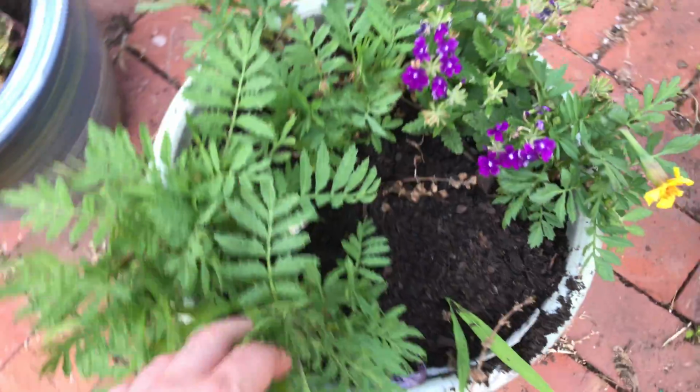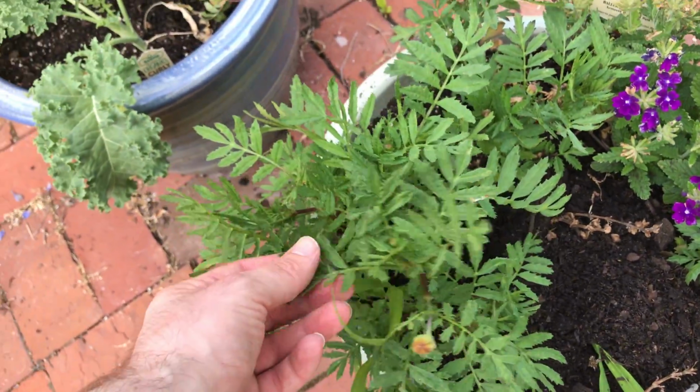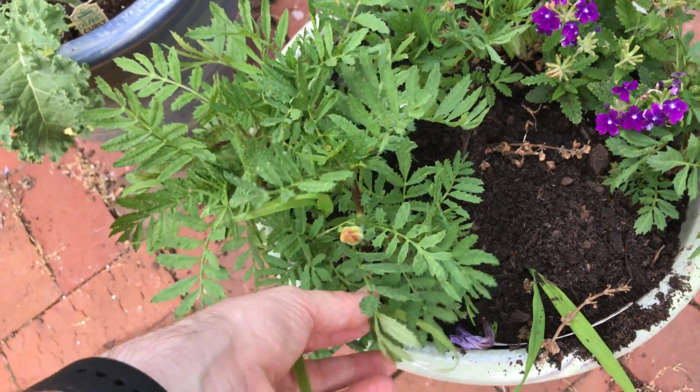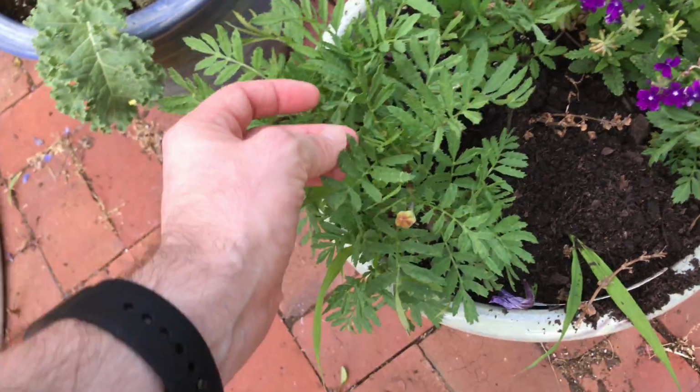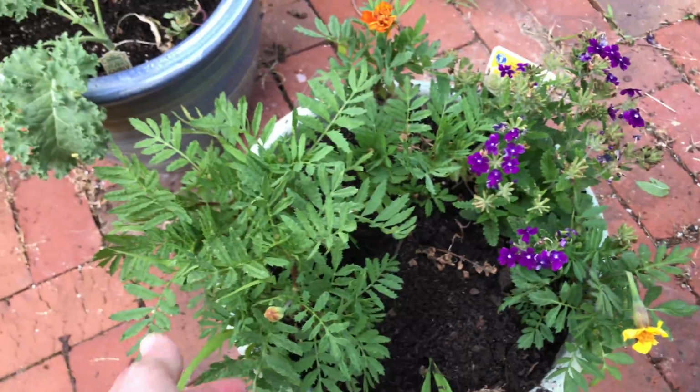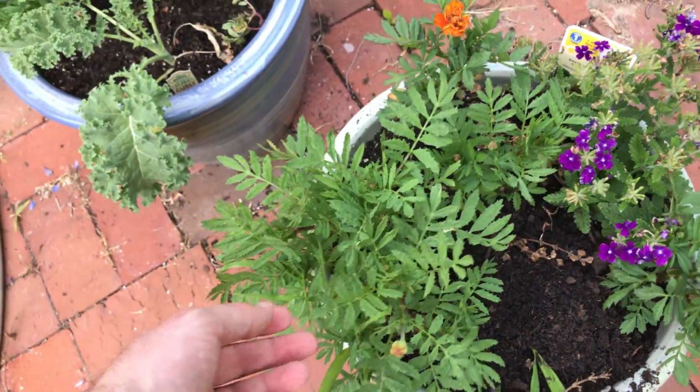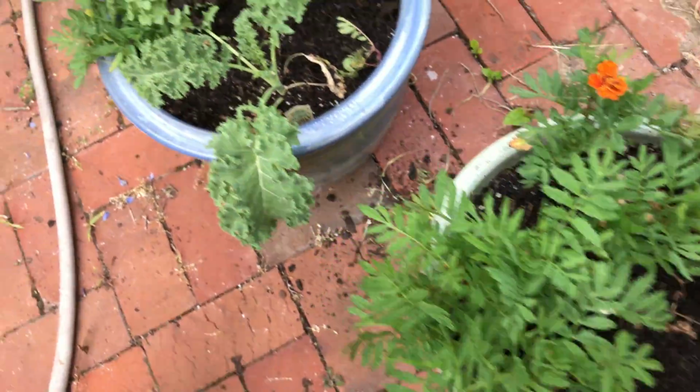And oh, this was really cool. Actually, this did come back from last year. It's a marigold, and I've never had a marigold come back on its own, so I think that's super cool. And you can tell how much bigger it is than the little ones that I just planted. This one's huge. Hasn't had flowers yet though.